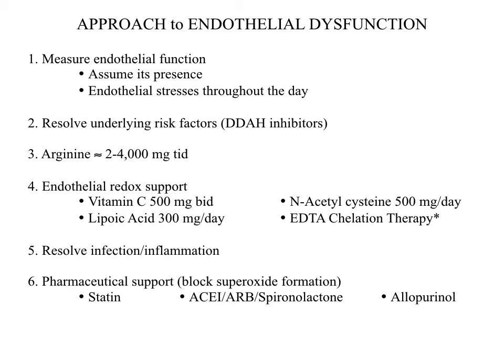And we can supplement with arginine. In the literature, I've read about 100 papers on arginine, and again, there was only one that showed a downside. The typical doses are 2 to 4 grams 3 times a day. The patients come in and say, oh yeah, I'm taking arginine. They're taking 500 milligrams. That's nothing. They need to take 2 to 4 grams 3 times a day.